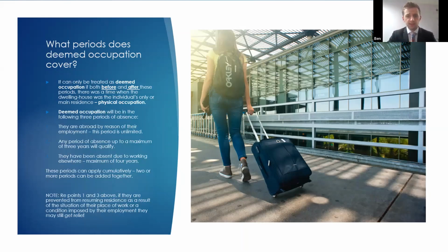It should also be noted that deemed occupation might also be available where you are not able to reoccupy the property because of the terms of your employment requiring you to work elsewhere. So you still might be able to rely on this deemed occupation. We'll go through examples shortly. As also states on the slide, some of these periods can be added together. So it could be very beneficial for the individuals themselves.